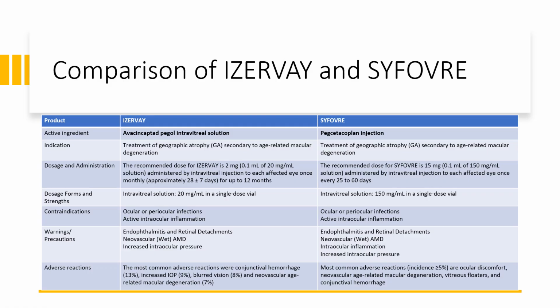Now a comparison of IZERVAY and SYFOVRE based on the approved product labels. The active ingredient in IZERVAY is avacincaptad pegol as an intravitreal solution, and for SYFOVRE, the active ingredient is pegcetacoplan injection, again as an intravitreal solution. The indication for both products is the same. It's the treatment of geographic atrophy secondary to age-related macular degeneration. And I should point out that this is the dry AMD, not wet AMD.